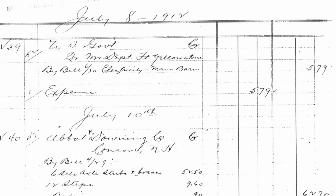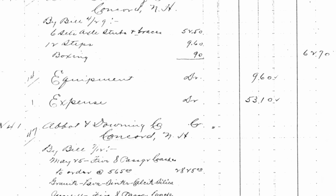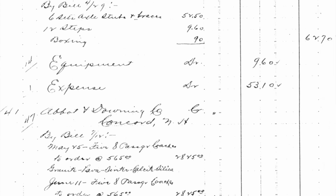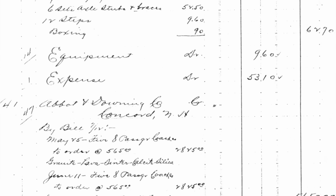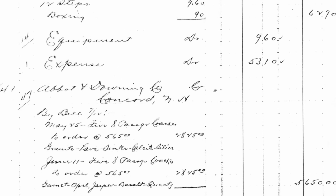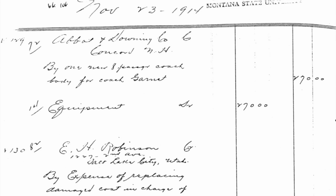Then July 8th, 1912, toward the bottom of the page, we have another entry also for 5 8-passenger coaches at $565 apiece. We have Granite, Lava, maybe Sinter, maybe Calcite, and then we also show on June 11th, 5 8-passenger coaches, and we have Granite, Opal, Jasper, Basalt, and Quartz, also at $565 apiece. But now she's not entering the serial numbers, so this is where we get a little bit lost, but we've got to be in this area close, 1910, 11, 12, guessing.